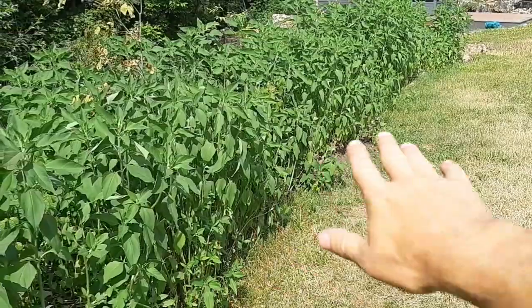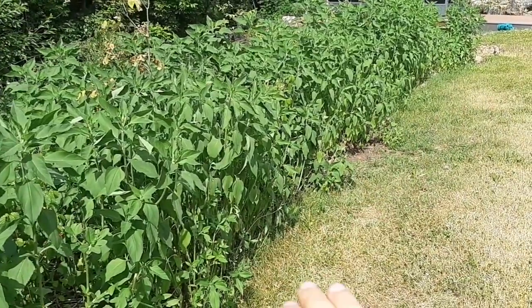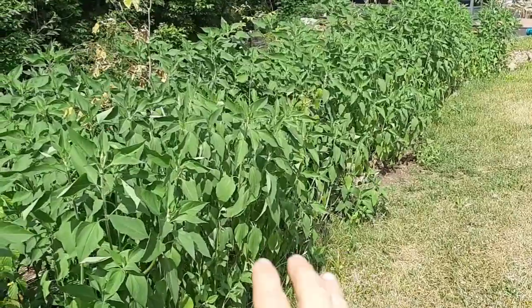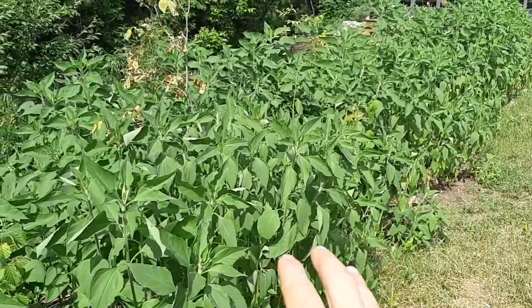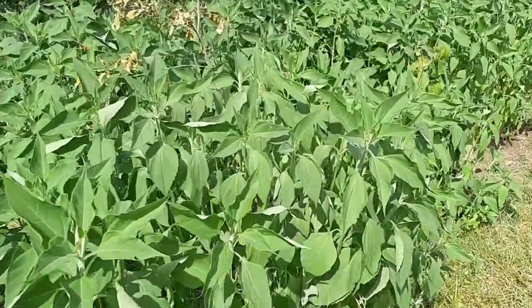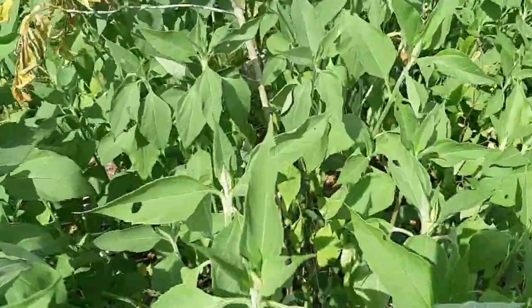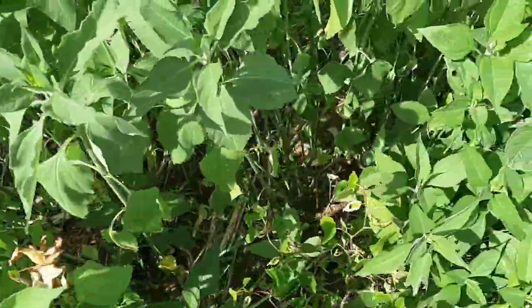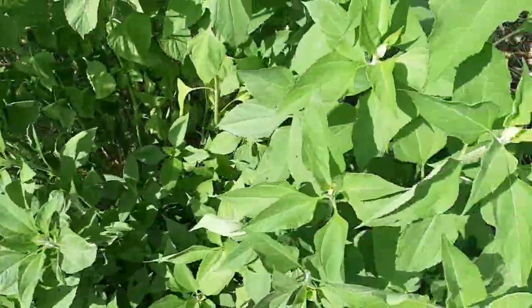This is the Jerusalem artichoke swale, and you can see here, it's right next to grasses, and there's nothing there to block them. But because we have such a thick mat of Jerusalem artichokes, they shade out and stop the grasses from coming in. So if you're looking down in there, there's actually almost no grasses at all in here, just because it's getting shaded out.